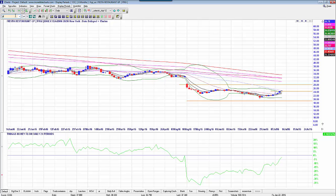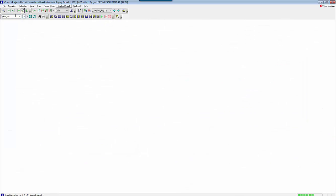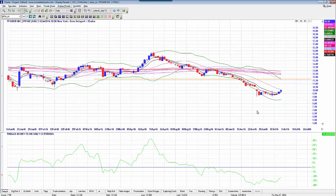Another one here, PFSW. Just starting to kind of round its corner as well. Again, like that nice little momentum kick, and this one's probably going to struggle a little bit with this resistance here. We can see, I'd be looking at a break above 10.23 with a stop criteria at 9.47.